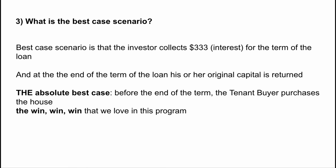The absolute best case scenario is the tenant buyer purchases the house within the 2 years of their lease option. This is the win-win-win that we love with our program. It's a win for the tenant buyer. They are now a homeowner with 2 years of sweat equity in a house. It's a win for the investor. They have gotten their original capital back. They've beat inflation, and they've had an above-market return for 2 years. And then it's been a win for me and Bob. We've collected cash flow, which has compensated us for our risk, and we've paid the investor, and we've made a capital gain on the house.